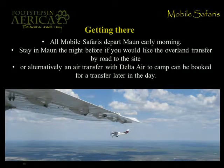Getting there. All our mobile safaris depart from Maun in the early morning. If clients would like to take an overland transfer, so basically do it from start to finish overland by road, they would need to stay in Maun the night before. Alternatively, we can fly them in with Delta Air to the first camp if they want to fly in at a later time in the day. So for instance, if they arrive with Air Botswana or South African Airways, we can collect them from Maun and fly them straight into their first camp.